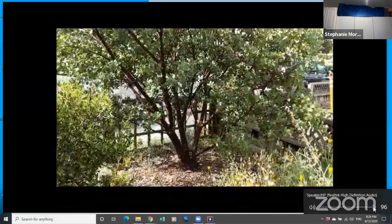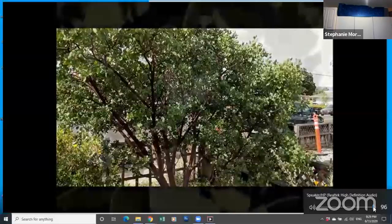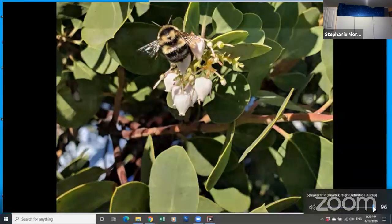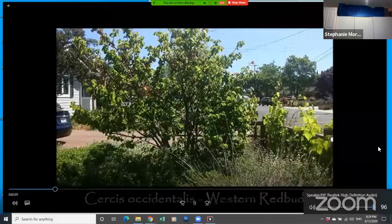Here you can see a better view of the trunks of my Arctostaphylos 'Dr. Hurd'. This small multi-trunk tree is a western redbud, Cercis occidentalis. It flowers in the early spring with a pink flower and has a very charming heart-shaped leaf the rest of the year.